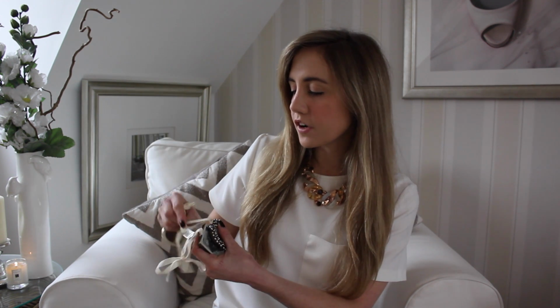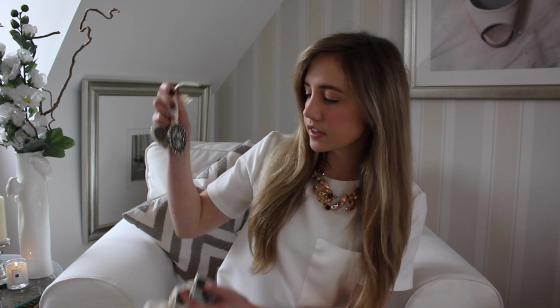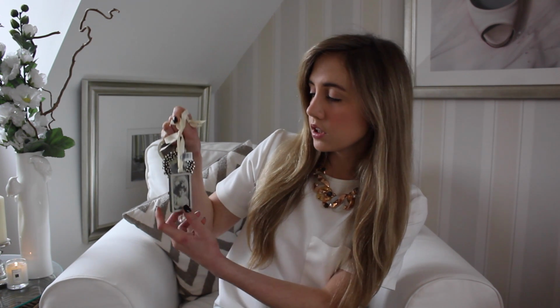So another slightly random one now, but I wanted to show you these because I thought they were a really nice personal gift. They're slightly different. I found them in Oliver Bonas. They range from £4.50 to £5, and they do them in all sorts of different shapes and colours, and they are these tiny little photo frames. I picked the cream ones because they are the most neutral.